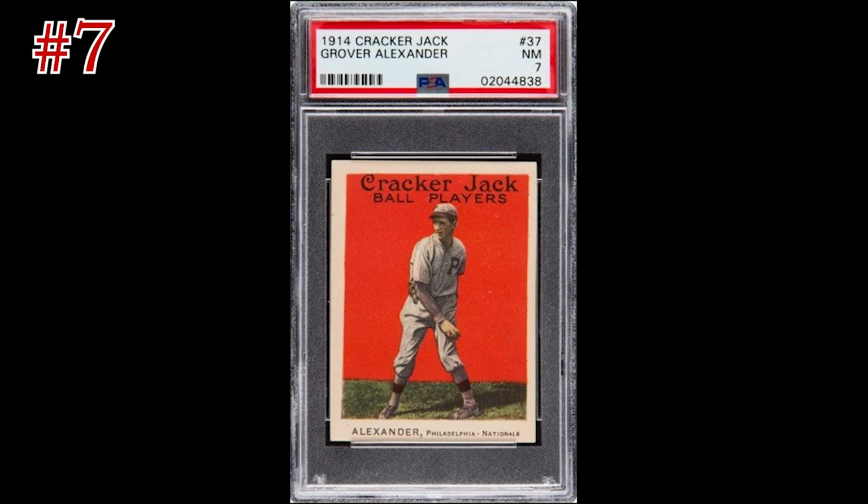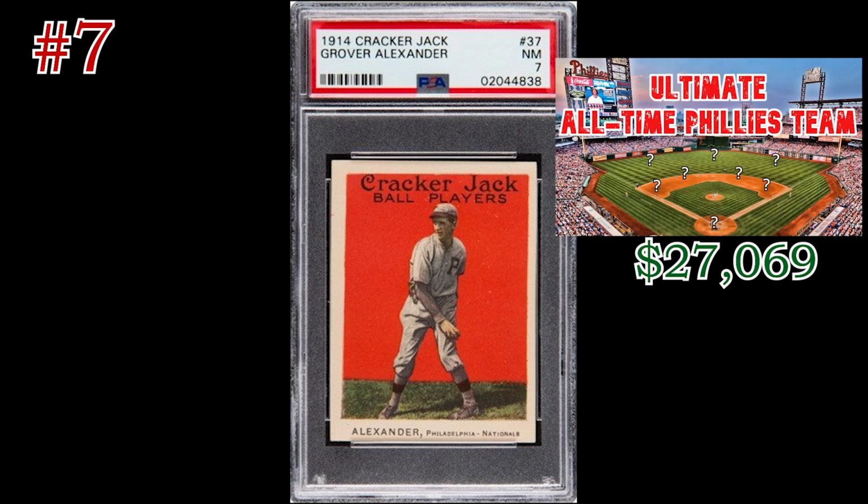Coming in at number 7 is a 1914 Cracker Jack card, number 37, of Grover Cleveland Alexander. This is a PSA 7 that sold back in November of 2022 for $27,069. In a 7, this is a pop of 3, with only one higher, a PSA 8 that has never come up for public sale. Pete Alexander, as he was known, was one of the greatest pitchers of all time, and I selected him for the starting rotation of my all-time Phillies team chronicled back in episode 33.